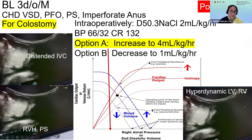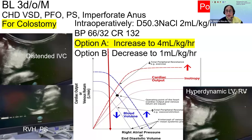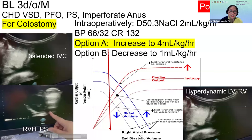The correct answer is option A: to increase the fluid rate to 4 ml per kilogram per hour to improve blood pressure. The IVC distension is not due to fluid overload. It is back pressure from the increased RA pressure and increased RV pressure from the pulmonary stenosis. The RV here is even underfilled and almost collapsing on itself. So the answer is option A. So thank you very much for listening.